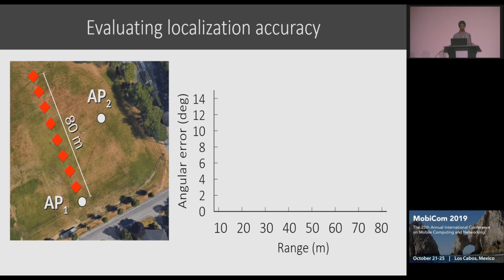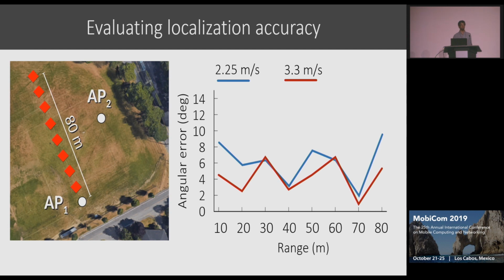To evaluate how well this works, here's a plot showing our angular accuracy on the y-axis versus range on the x-axis. We tested this in an open soccer field at a distance of up to 80 meters at a few different flight speeds, and these are in the range of what a live bee would actually be flying at. And we see that in most of these cases we get less than 10 degrees error for angular accuracy.